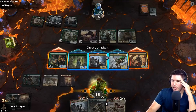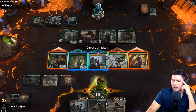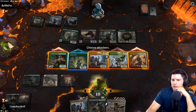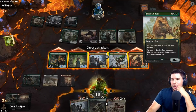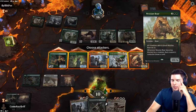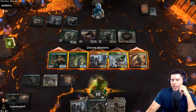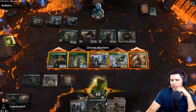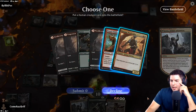Getting a land there would have been real nice. Let's see, I can play out 1 blocker, which can block a Nessian Boar. They have Death Touch, so they kill 2 things. We get something else. I kind of want to just get in for the damage as much as I can.